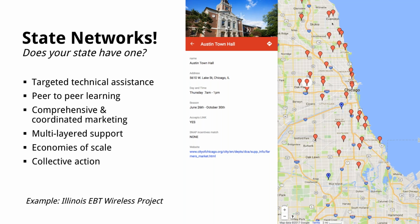They were able to put out guides for markets to learn from each other's best practices. And they also offered promotional materials like banners and posters that markets could have on site. So they were able to use their economies of scale, the fact that they had multiple markets participating, to purchase promotional materials at a more affordable price. So this collective action really helps the markets of Illinois to increase their SNAP redemptions.